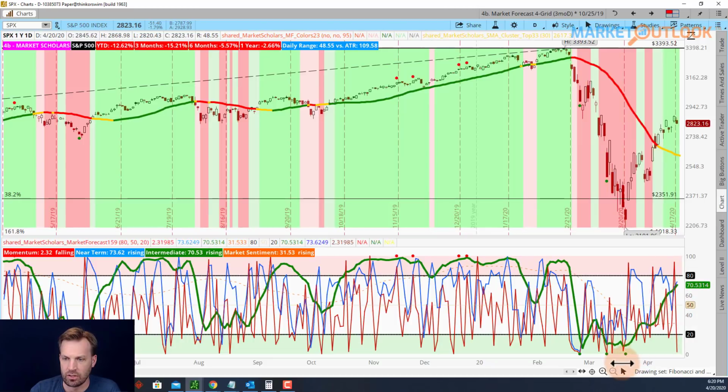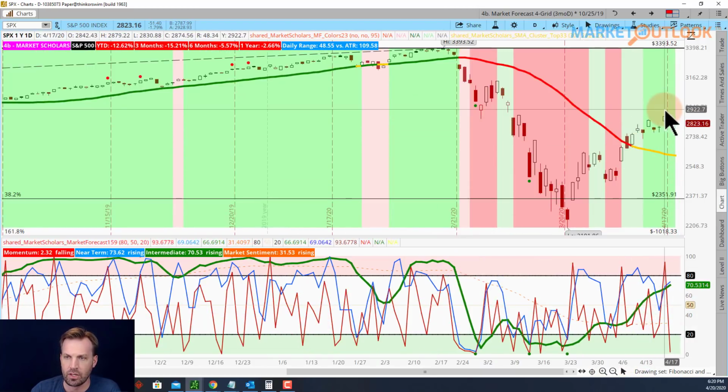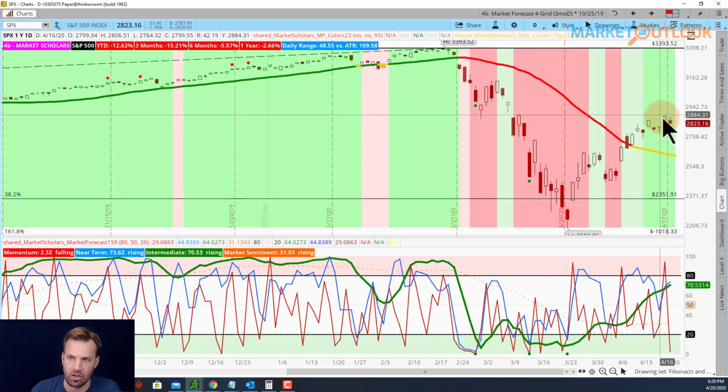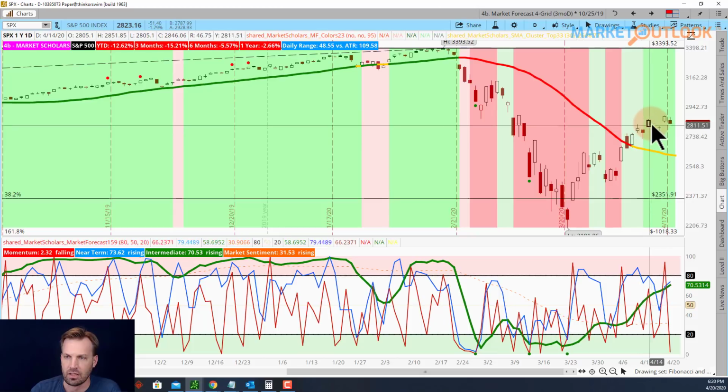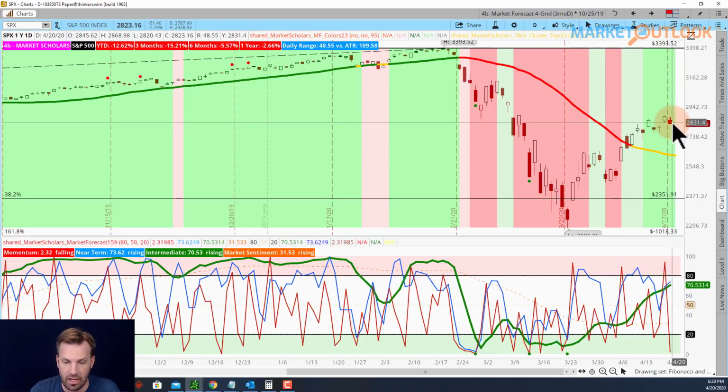Of course, yesterday had the highest high, and we closed below yesterday's low point, but we've done that before. We did that over here. So that's not necessarily 100%. Nothing ever is 100%, but it's a bearish signal nonetheless when you have that type of close.